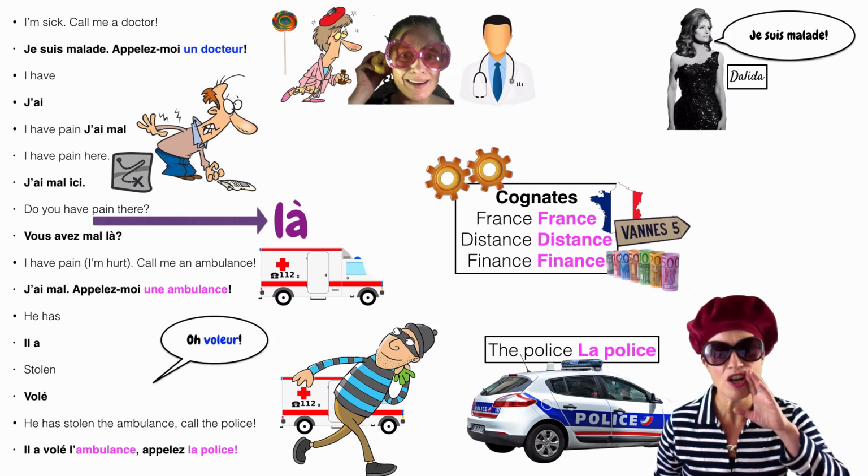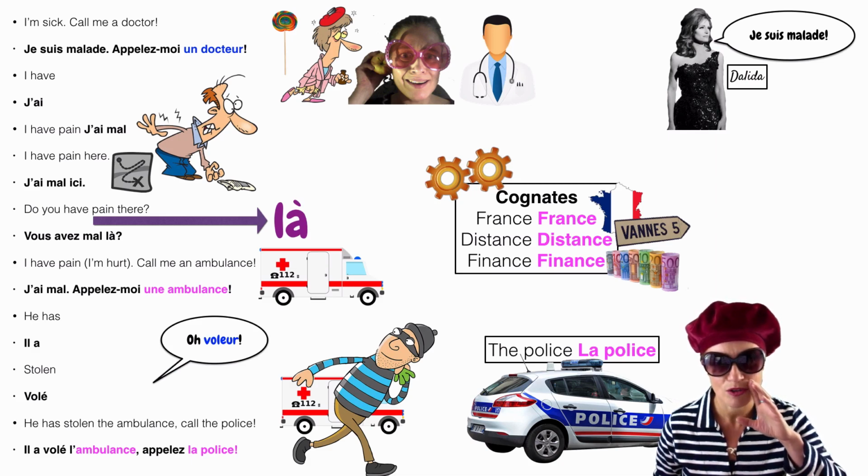Il a volé l'ambulance. Appelez la police. Au voleur! But you shout that when somebody's stolen something. Au voleur! Au voleuse! If it's a woman.